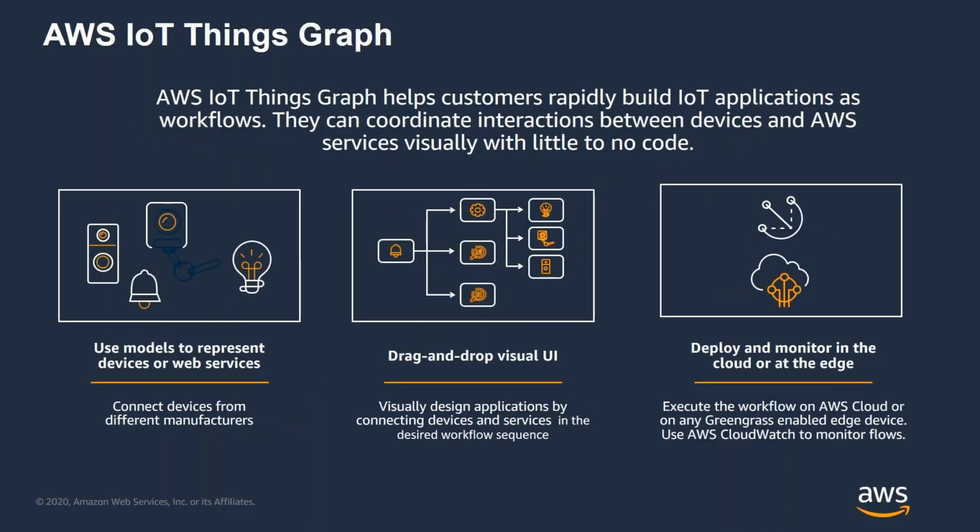AWS IoT Things Graph helps you rapidly build IoT applications as workflows. You use models to represent devices or web services. You use a drag and drop visual UI to compose your application workflows, and you deploy and monitor in the cloud or at the edge.